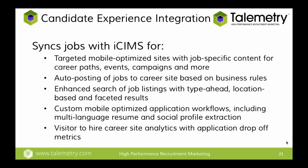In terms of CRM, again, we can synchronize jobs for targeted mobile sites. So let's say you have a landing page or a microsite that you want specifically for sales, you're hiring salespeople, right? You want to put together a nice landing page. We're going to give you the capability to do that. But because of the jobs integration, in addition to telling people about what it's like to work in sales, and maybe giving them a button to join a talent network, you can quickly give them a list of all the jobs that are open in iCIMS right on that landing page without them having to go and search separately for that. So it allows for very targeted job distribution onto your career sites as well as into the job boards. All of that is auto-posted.